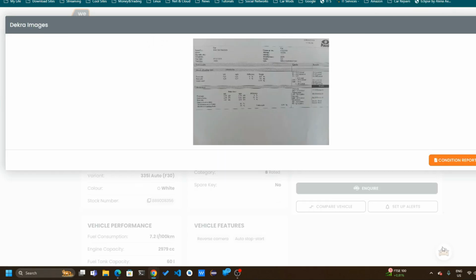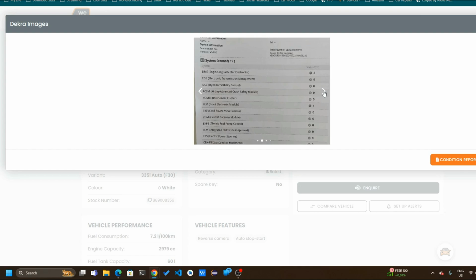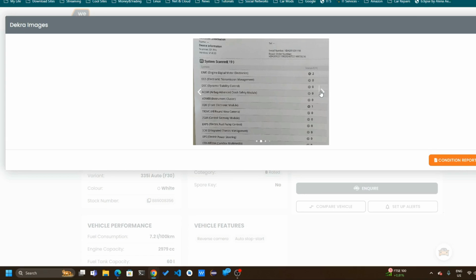Anyways, so remember that message that said there were no errors on the report. Taking a look at the diagnostic images, which is something I discovered while doing this, you can see we have 2 DME errors or warnings and 1 front electronic module. So something cool that WeBuyCars does is you can go there with your own scanner or your own mechanic, and they can actually fully inspect the car for you before you buy it. I didn't know you could do that.